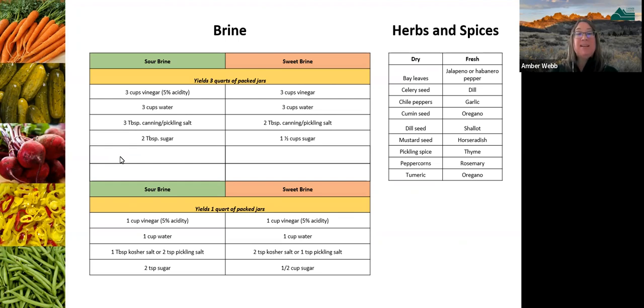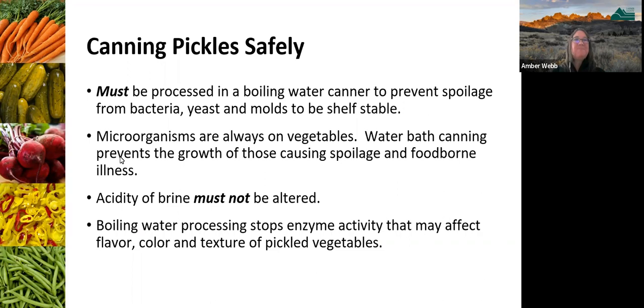But experiment. There's so many different varieties that you could make, and it's so much fun to have your own special house recipe. So when you are making pickles, so this is back to the canned version, it is important that you process your pickles in a boiling water bath canner to prevent spoilage from bacteria, from yeast and molds, and to be shelf stable. So again, the acidity of the brine must not be altered so that you have that shelf stable quality, and that it's food safe for you to eat.